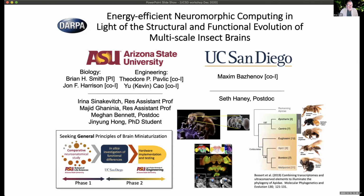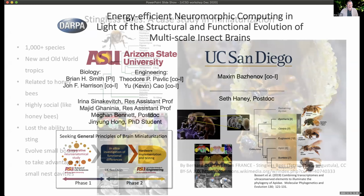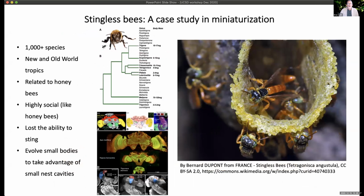One of the things that we've worked on now with DARPA funding, with Maxim as well as some other engineering colleagues, Ted Pavlik and Kevin Cow at ASU, and I won't talk about the modeling or the engineering with this either, is to look at what happens when the brain becomes smaller, when it becomes miniaturized. And to do that, we're looking at stingless bees in the tropics.